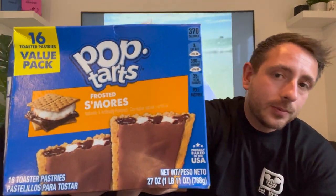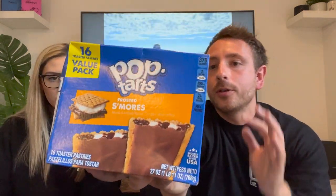Oh, we haven't tried these yet. Frosted S'mores Pop-Tarts. And the only reason we got them is because you couldn't get them in the UK. I'm sure someone will comment and say, you know you can get those from B&M or something like that. However, they're 370 calories per serving. It's not too bad, really, considering what they are. We'll try them after we have dinner tonight, and I'm sure they'll be absolutely delicious. I like Pop-Tarts, they're addictive. What else we got?